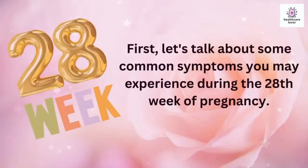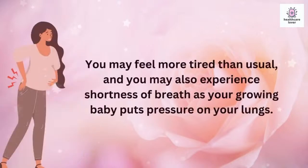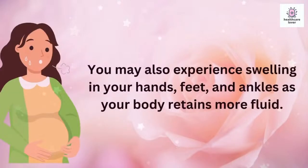First, let's talk about some common symptoms you may experience during the 28th week of pregnancy. At this point, your baby has put a lot of strain on your body. You may feel more tired, experience shortness of breath as your growing baby puts pressure on your lungs. You may also experience swelling in your hands, feet, and ankles as your body retains more fluid.